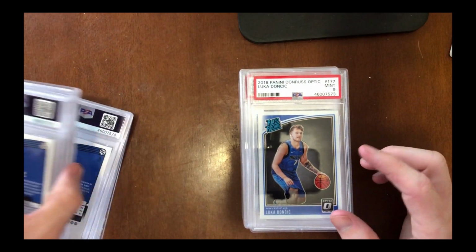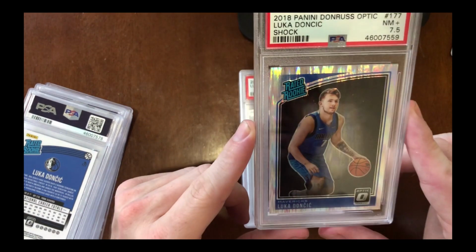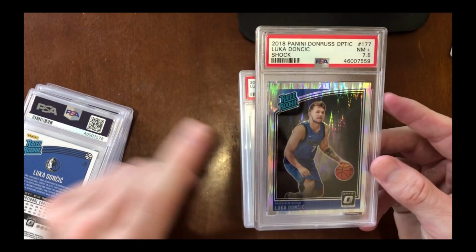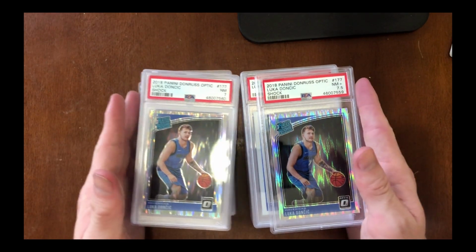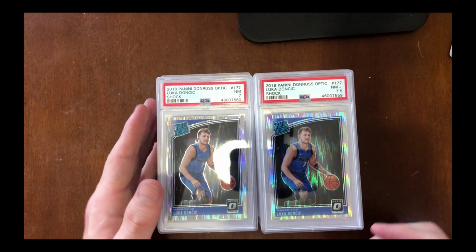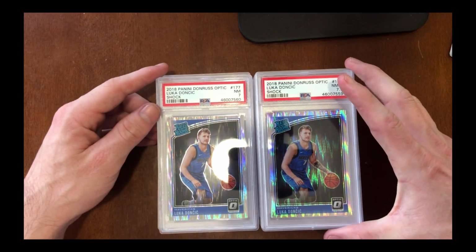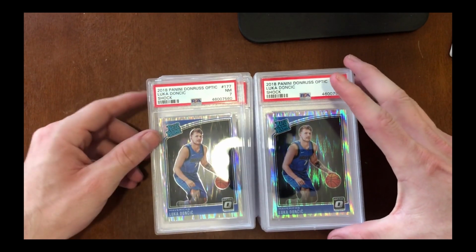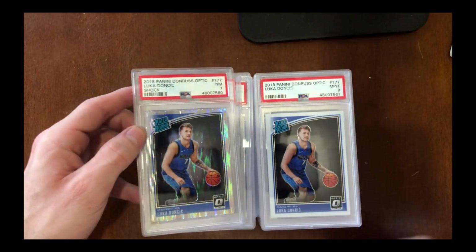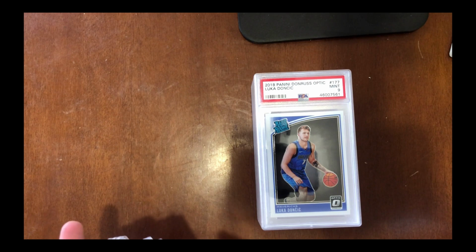Gorgeous, pretty solid. Then here's the 7.5 shock, and that one is way off centered, but it actually has a better grade assignment than the other shock. So yeah, look at my 7s and 7.5s. I sent these in for the heck of it. Normally I wouldn't send this stuff in, but I kind of got mad that I bought these, and they didn't have pictures of the actual cards, and they came in very, very off-centered.